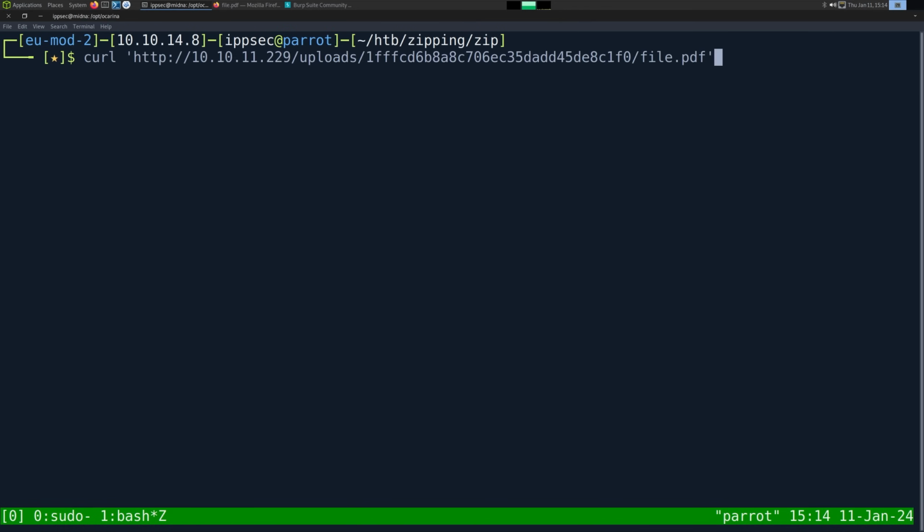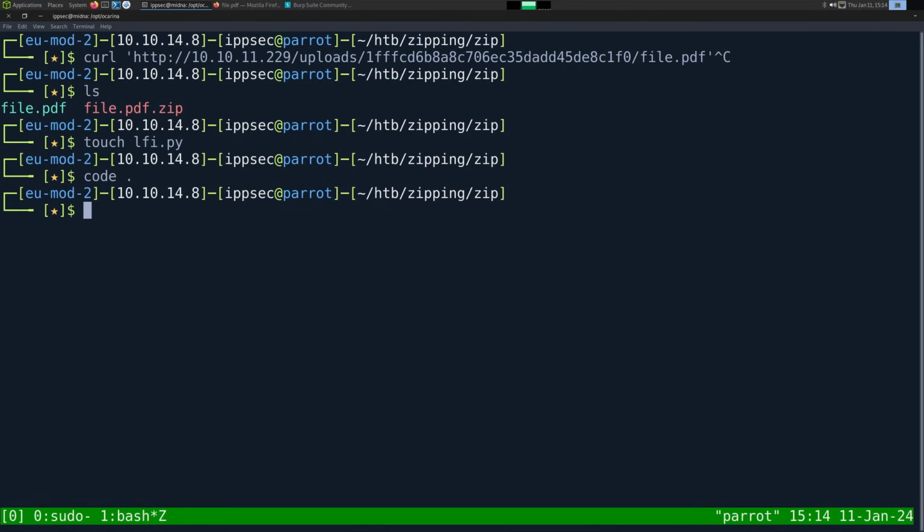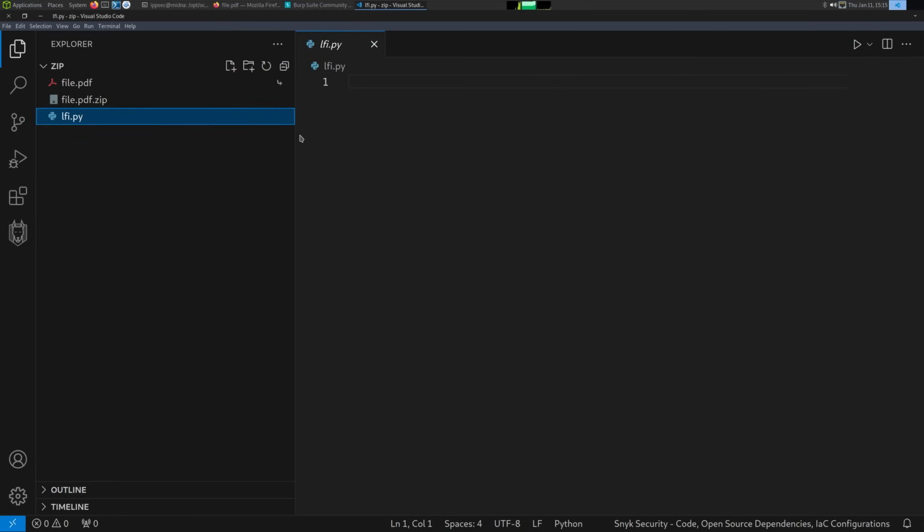So the next step would be to build a script here so we can just automate this and read a bunch of files off the server, right? So I'm going to create, let's see, what are we going to call this? I don't want to call it pwn.py. We'll call it LFI.py, I guess. It's a horrible name, but oh well. So I'm going to open up Visual Studio Code, and I'm going to create something that just scripts this out so we can get a lot of files at once.